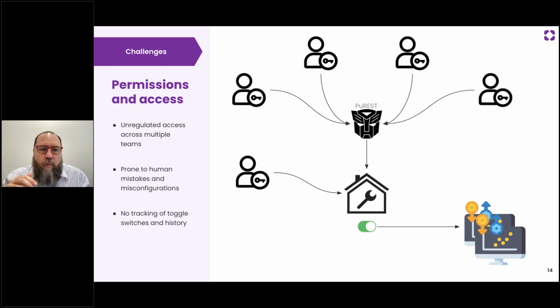Initially, we also didn't have good enough switches and history, so we were not able to track changes. If something went wrong, it was hard to say, did this go wrong because of a deployment? Did it go wrong because of some other latent bug in the software? Is it an infrastructure issue? Or was it that somebody flipped a toggle? We didn't have that visibility.